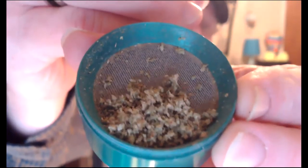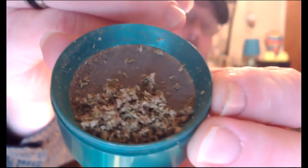Oh yeah, it ground up really nice. Look at this, how it just folds over. Oh wow, so nice. The moisture content and everything. Let's put some on the water bowl. Just put a little bit on there. First bowl of the day. Put some in that sucker, man. Where's my lighter?